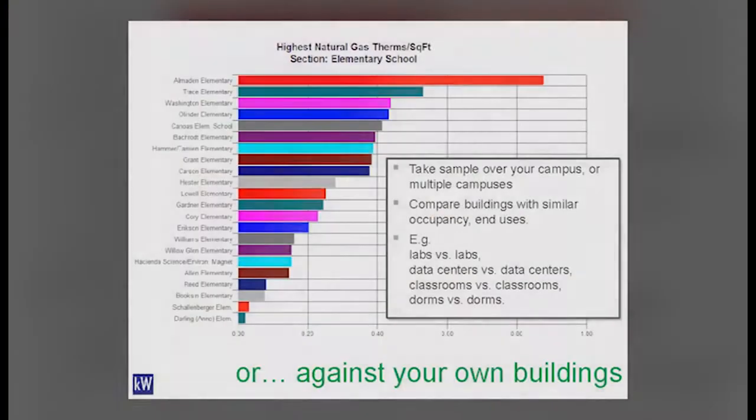Of course, most people like to benchmark against their own buildings if you're looking at a portfolio of buildings. This is an example from a school district, and it's pretty easy to see where the schools that need attention are. The scale here happens to be therms per square foot, and all of the elementary schools in this school district, and we're comparing like to like. Actually, we see a significant difference between elementary and middle and high schools.